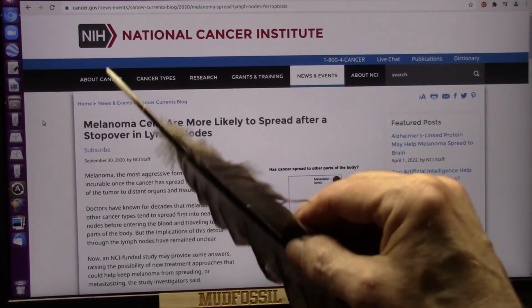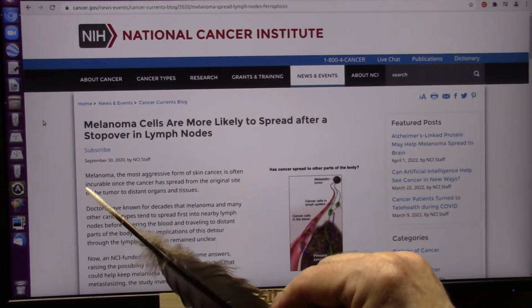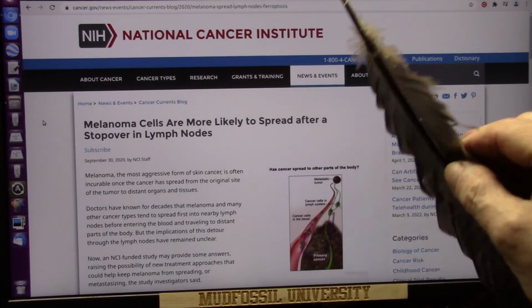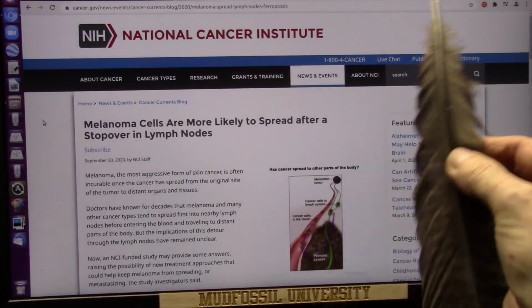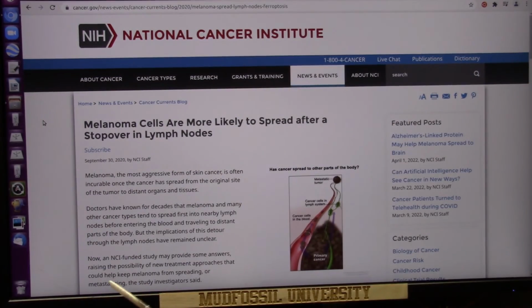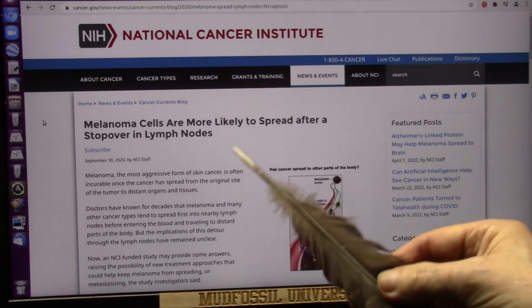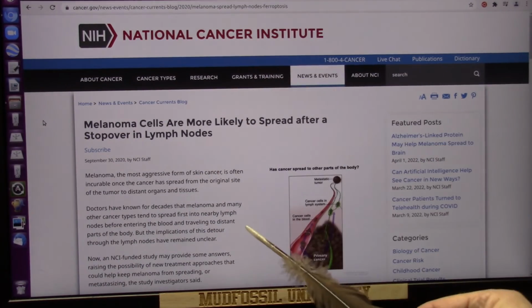If they can't kill that thing, and it's not really dead, and they bring it over and drop it off at the lymph duct and say, all right, get rid of this thing, and it says, whoa, I can't get rid of it. It's still alive. And then it starts to grow in there and becomes cancerous.